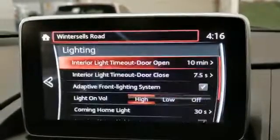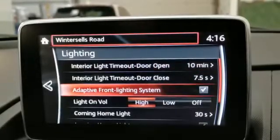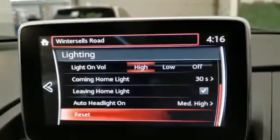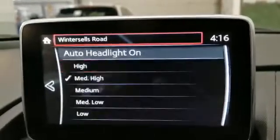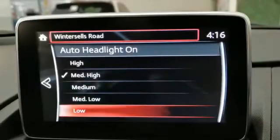Lighting, you can do things like set up your interior lights, your adaptive front headlights, lights on volume, warning volume, coming home light, leaving home light, and the sensitivity of your auto headlights from high, medium, low and off.